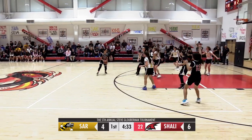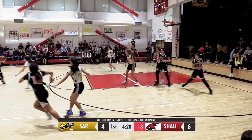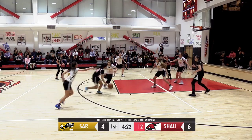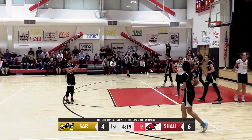There's into the paint with Talia Zabi. Back to, and now Talia Tibby on the side. And she gives it to Kiku Shaw up top, guarded by Leia Stern. And she's going to give it over to Talia Tibby. Talia Tibby drives in, but gives it to Talia Zabi, and goes for the shot and is fouled there.